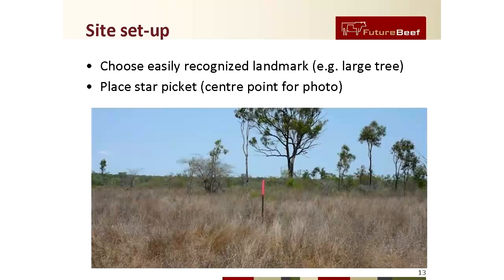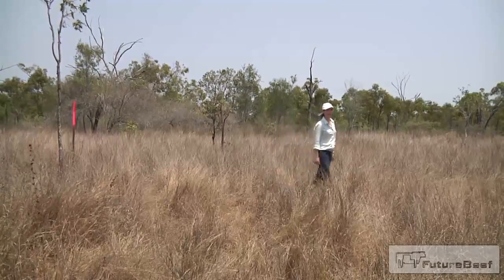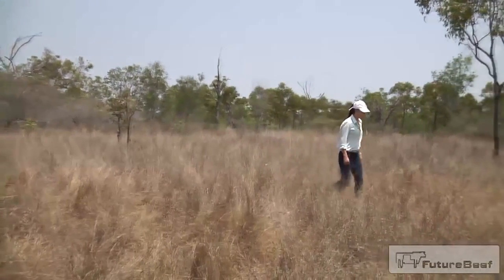For the purpose of this demonstration video, we selected a site with a large tree about 30 metres in the background. This will make the photos easy to recognise when comparing photos from the same site. Once you are happy, place a star picket near the permanent fixture, as this will be the centre point for your photo. Then place a second star picket 10 metres north from the first. This will be where you take your photo from.